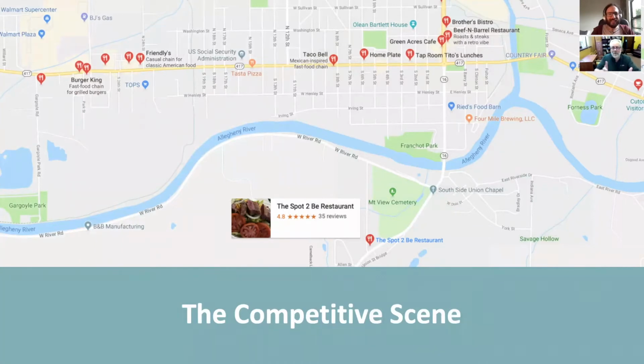And as you can see from this graphic, she's located outside of the main restaurant district. So location is everything, proximity is everything. And while she is on a busy north-south highway, she isn't near where the office space is and where the shopping center is.